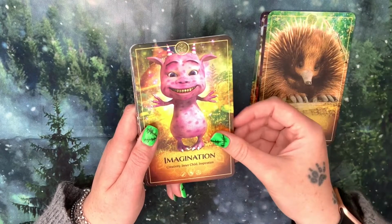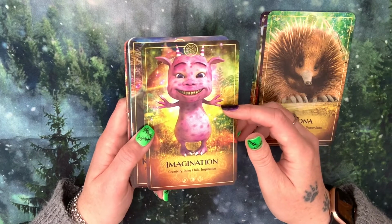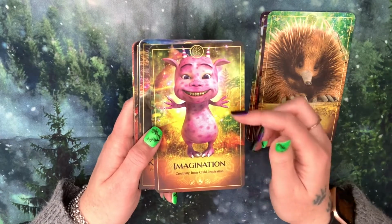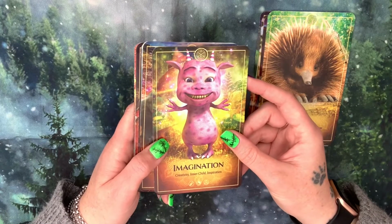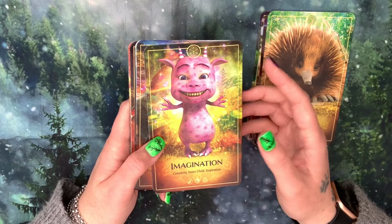Now this card is one I don't use and I don't keep in my oracle, guys. This is one that I received in this pack and I just really didn't like it. I'm not the biggest fan of the colour pink, and in particular this looked like it should be on a kid's cartoon program somewhere, not in an oracle deck. So this is probably the only card so far that I've come across that I didn't like.